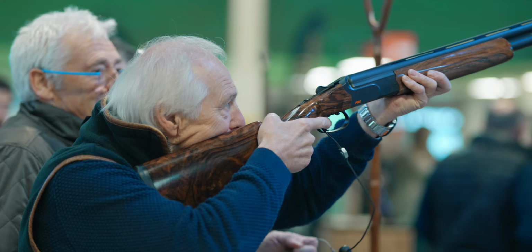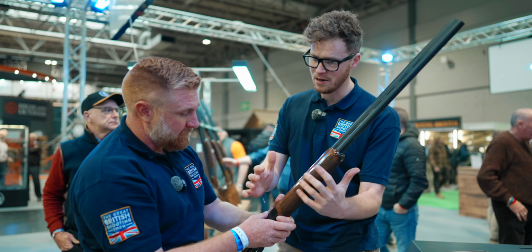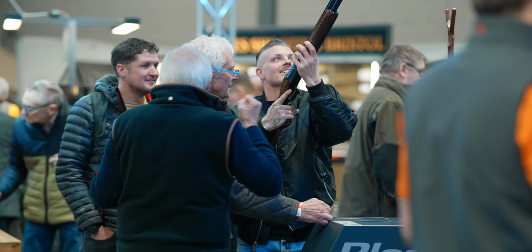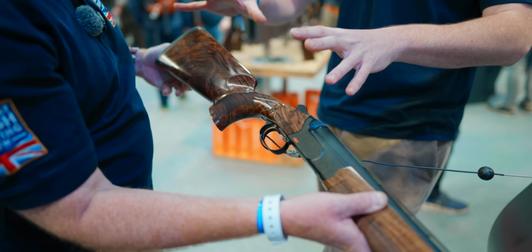Four balancing weights. Yeah, but they're slung low inside the forend body, instead of being on the actual centre of gravity. Yep, right in the hand weight. We're talking minuscule differences here, but it's the difference between really good and really, really good. Putting those weights low in the hand, putting the weight exactly where it should be.